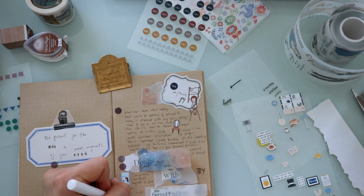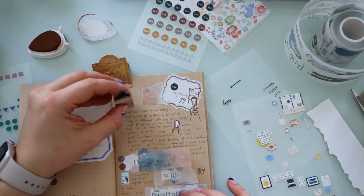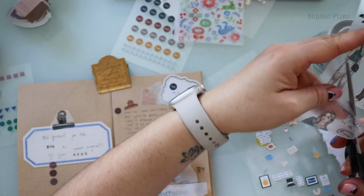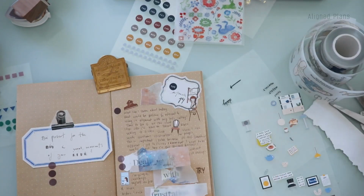I have to say I do love how the spread ends up turning out. I really love the little sticky over the words dealing with frustration. It's kind of subtle, but it gets the point across, which is what I like about it the most.